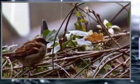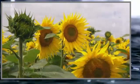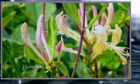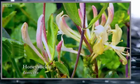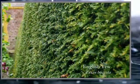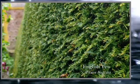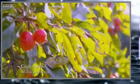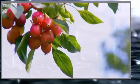Birds like all sorts of different plants. Sunflowers look great, and their seeds are a real avian treat. Or why not plant a delightfully scented honeysuckle? Yew hedges work really well, providing shelter and nesting opportunities. And a crabapple tree is sure to attract robins with a fruit crop that can last throughout the winter.